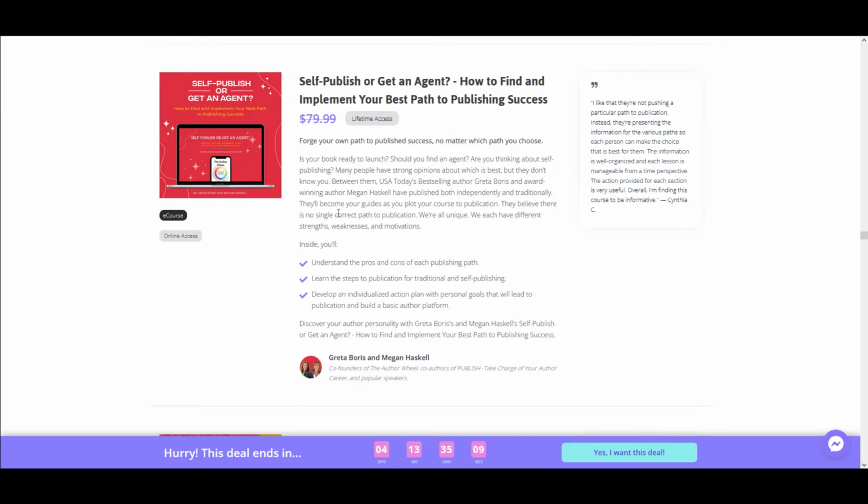Should we self-publish or get an agent? I don't know who these people are, but I'm sure they've done their research. And the fact that they're USA Today best-selling authors means that they probably know their topic. So if you're on the fence, if you're not sure which way you should go, then this might be one of your earlier courses to invest your time in, because it really is an important question to ask. It determines how you set up your platform.